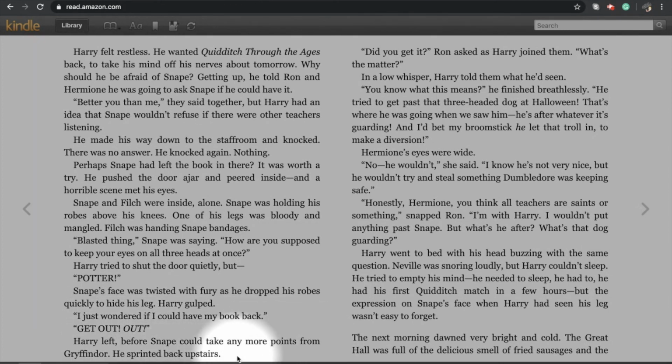He sprinted back upstairs. "Did you get it?" Ron asked as Harry joined them. "What's the matter?" In a low whisper, Harry told them what he'd seen. "You know what this means," he said breathlessly. "He tried to get past the three-headed dog at Halloween. That's where he was going when we saw him. He's after whatever it's guarding. And I'd bet my broomstick he let the troll in to make a diversion."